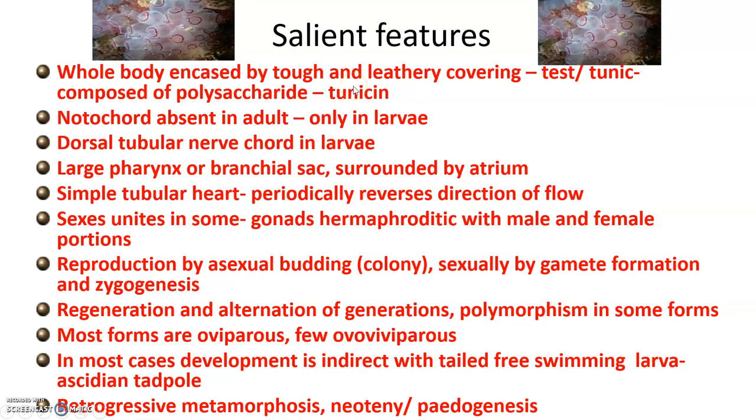While going through the salient features of Urochordates, the whole body is encased by a tough and leathery covering. This covering is called test or tunic, and it is made up of a polysaccharide called tunicin. The notochord is absent in the adult and is present only in the larval stage. A dorsal tubular nerve cord can also be seen in the larvae, which is absent in the adult.